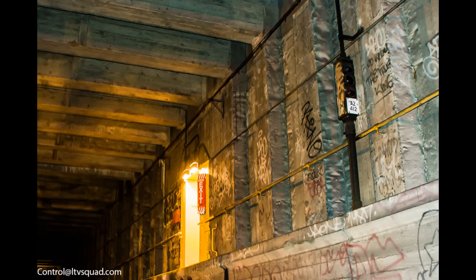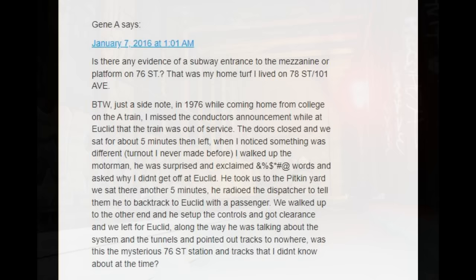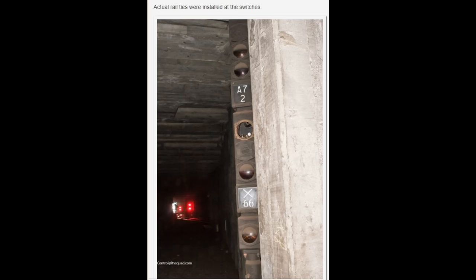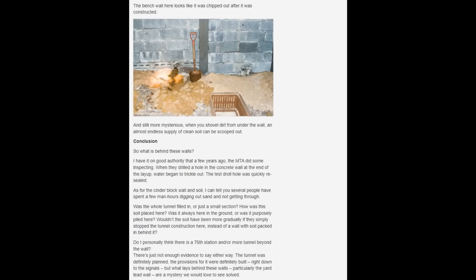If you happen to ask a commuter traveling between Brooklyn and Queens in 1948 about the existence of the 76th Street Station, only some would say they've seen it with their own eyes. The 76th Street Station was part of an extension of the A-Line to 229th Street in Cambria Heights. Almost a century later, speculations persist that the abandoned terminal never even existed. Both official documentation and hearsay contradict each other.